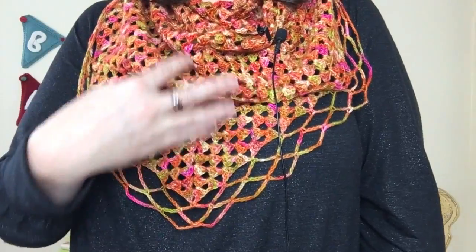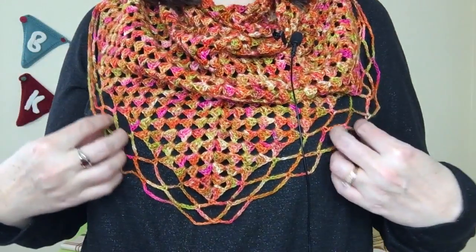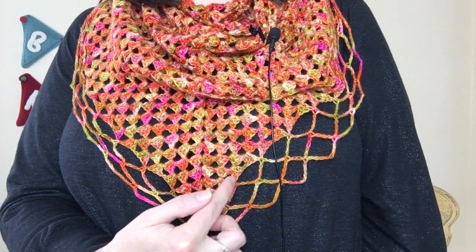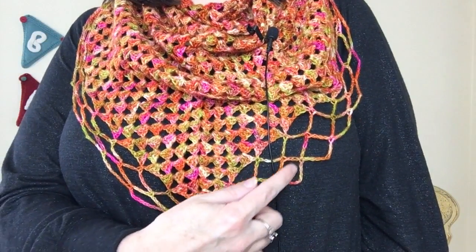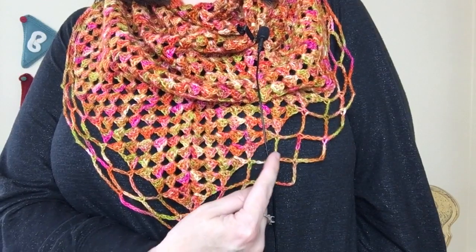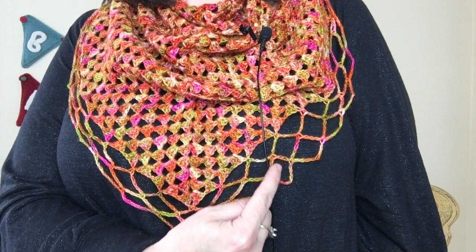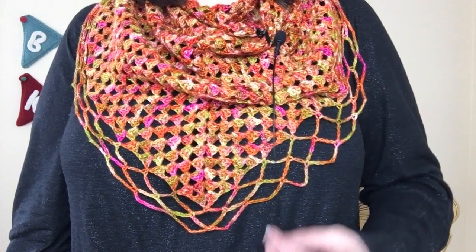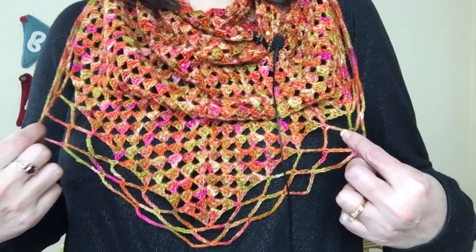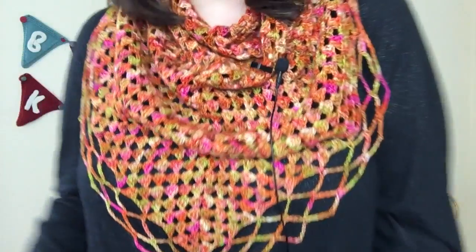I followed the pattern up in here as written, and then down here I wanted just a little bit of interest on the edging. So I went in and did 8 crochet and then attached it, 8 crochet and then attached it. I skipped a chain 1 space each time. And then on the returning rows, I did 8 crochet and attached it into the center of the previous row's 8. I just really like how that kind of lattice work turned out here, and wanted to share that with you again. So there you go. Fun, right?